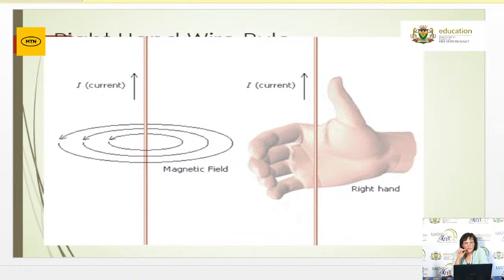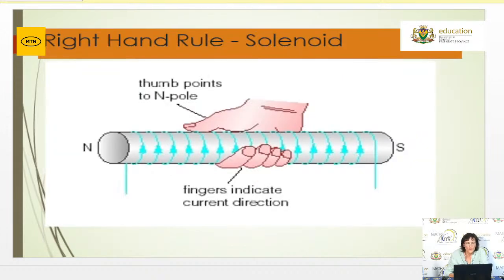If a symbol is used where there's a dot in the middle, it means the current is coming out of the page towards you. And if there's a cross, it means it's going into the page. Know that convention also, or that symbol, to write it. When it's a solenoid, you still use your right hand, but now your curled fingers show the direction of the current from positive to negative. Your thumb will point in the direction of the induced north pole.